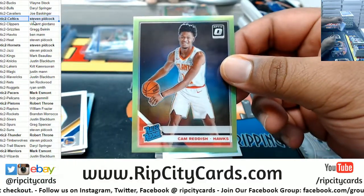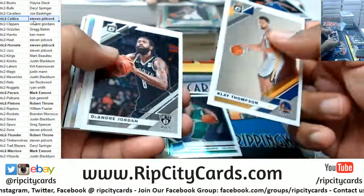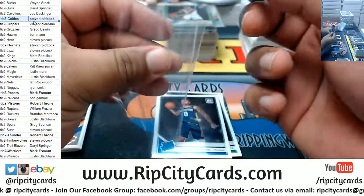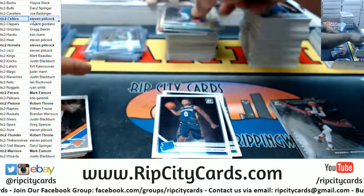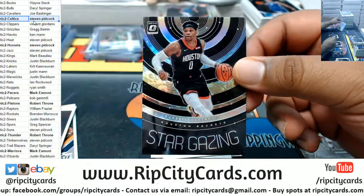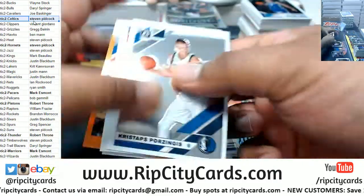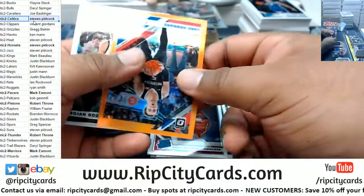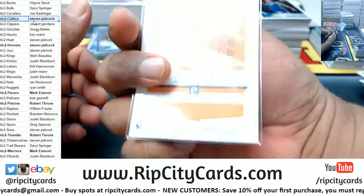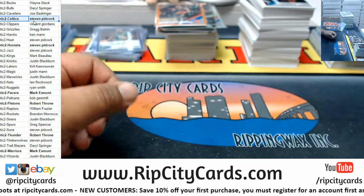Cam Reddish, Hawks, that's /149. Andre Drummond, Pistons holo. The Stargazing holo insert for the Rockets, Russell Westbrook. That's cool looking. Luke Kennard of the Pistons, orange, which is /199. All right, halfway through.